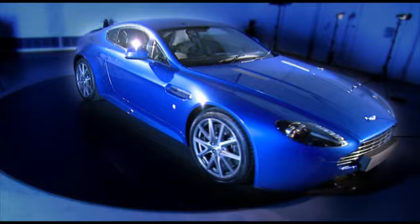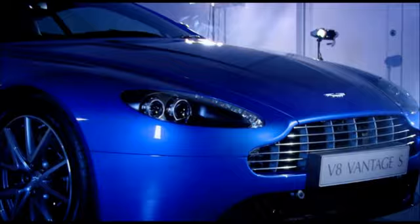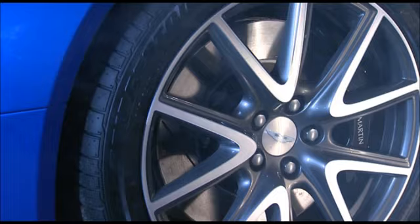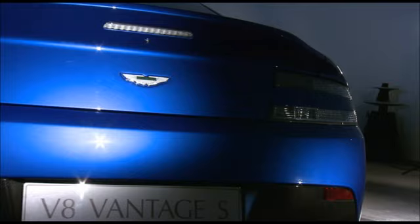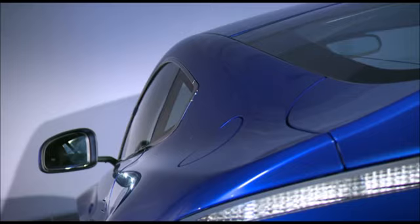If we look at the front of the car, these dynamic lines and angles really point the car down towards the ground and emphasize the width. The new wheel design, diamond turned feature on the wheels, really emphasizing the strength and power of these spokes. Beautiful sculpting to really emphasize the muscularity of the car.